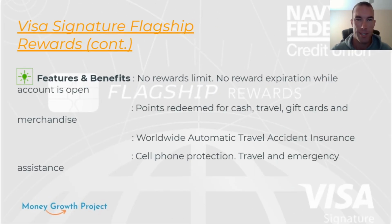All right, so continuing with some of these rewards, there's no limit to the rewards on this. The reward points don't expire as long as the account is open. You can redeem them for cash, for travel, so purchasing travel through their portal, gift cards, or buying stuff through their portal online. Now, they have worldwide automatic travel accident insurance, cell phone protection, travel and emergency assistance, great to have.